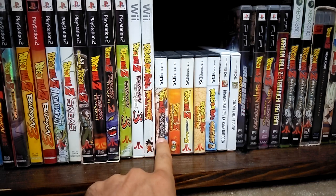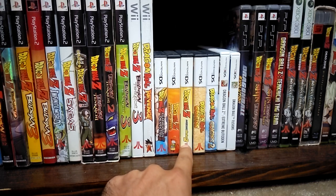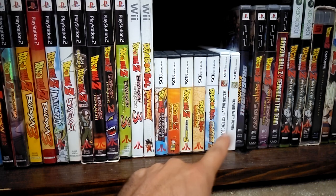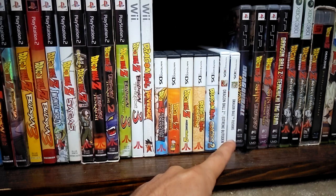Then we have the DS games. Harukunaru Densetsu, I think. Then Dragon Ball Z Attack of the Saiyans. Super Sonic Warriors 2, which is a continuation of that Game Boy game. Dragon Ball Origins 1 and 2, which are super fun. Dragon Ball Z Extreme Butoden for the 3DS. And the Fusions for the 3DS.